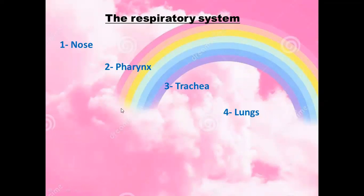The respiratory system starts with the first organ, which is called the nose. Then the next organ is called the pharynx. And you know the pharynx before from the digestive system. The third one is called the trachea.